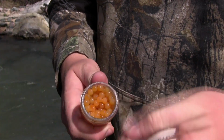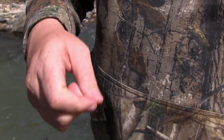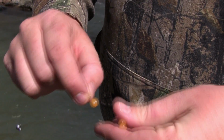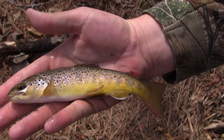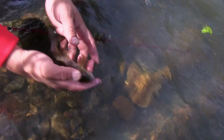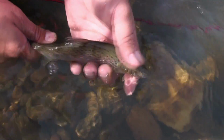If there's one thing we know, it's that Natural Deluxe catches browns. We started off the morning just pitching Natural Deluxe and caught about 7 or 8 browns in the first half an hour or so. None of them were bigger than 8 inches, but if you want to see the beautiful wild colors of these browns, get yourself some Natural Deluxe, put it on a single salmon egg hook, and it should be only seconds for you to hook up on a brown.